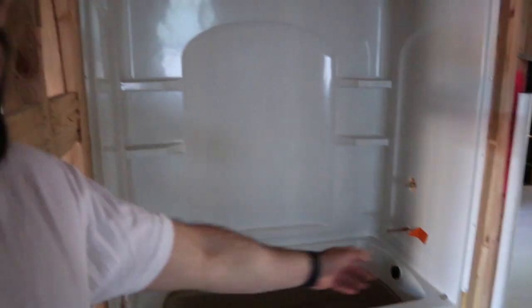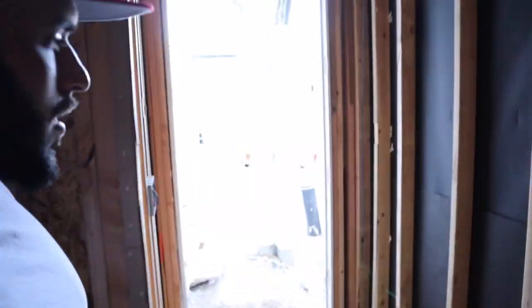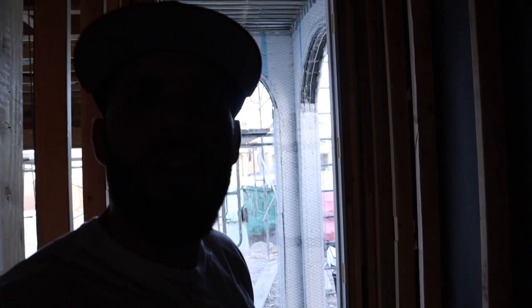Downstairs bathroom. Kind of hard to show you where it ends and stops. Kind of confusing, I'm sure. But there's the bath. There's no walls. And over by the front door, no doors. Oh, sorry about that. It got kind of dark. Come on, adjust. There we go.